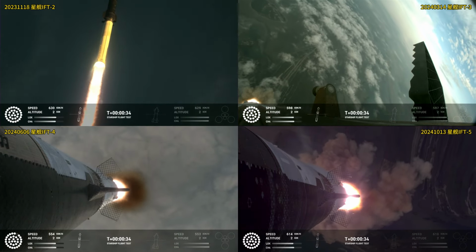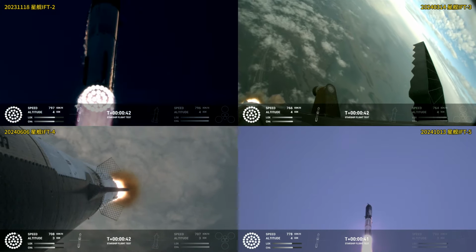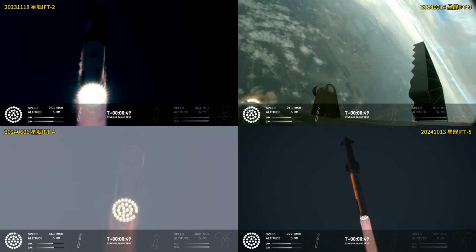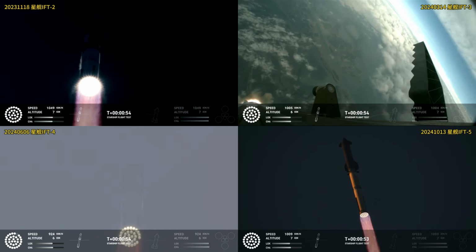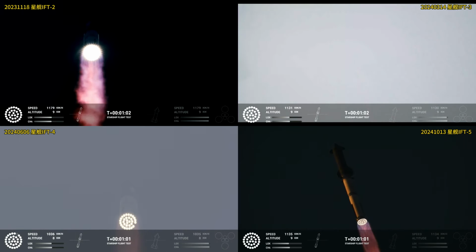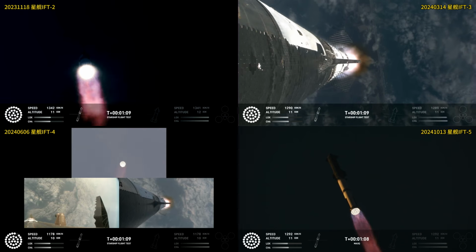Thirty seconds into the flight, the rumble's just starting to reach us here at launch control. Booster and ship avionics power and telemetry nominal, with all 33 Raptor engines. Max Q. We're now passing through the maximum aerodynamic pressure, the most stress the vehicle's going to see on the way uphill.